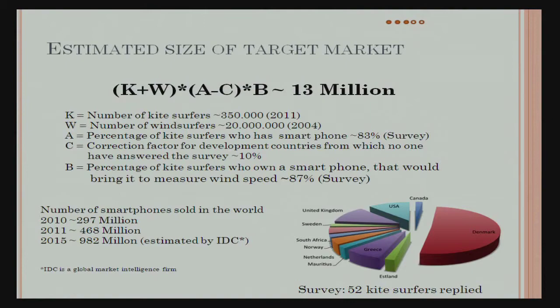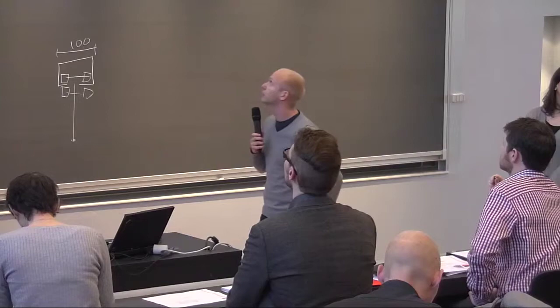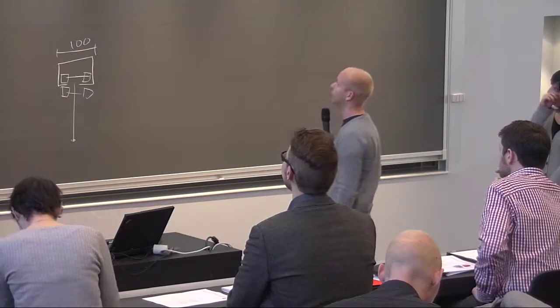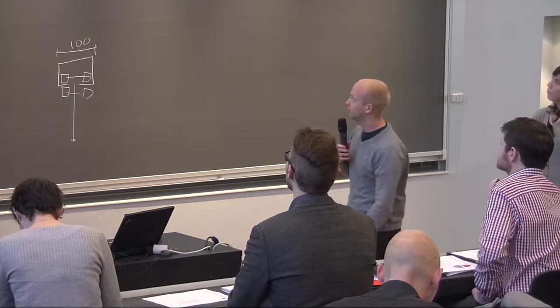And we have done this little formula to calculate the number of potential buyers for our product. So the K and W is the number of kite and wind surfers in the world. And then we did a survey where we asked how many of these practitioners actually owned a smartphone and how many of them would bring it to the beach to actually measure wind speeds. And this diagram in the corner shows that the replies we got on this survey were mostly from developed countries. So the actual number of smartphones owned by practitioners may be slightly less than they answered.